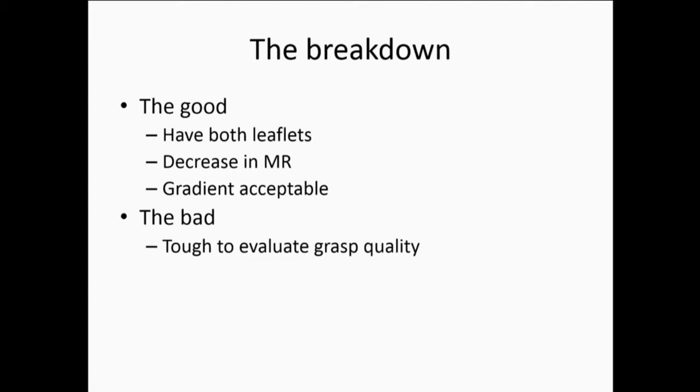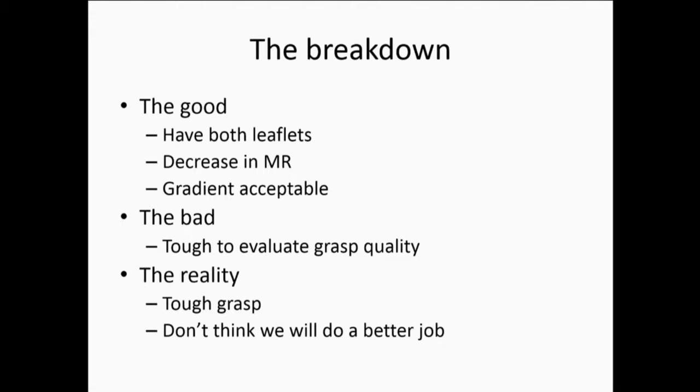The bad was that it was very tough for us to evaluate grasp quality. We could not tell how much of the leaflet was inside. Even when we replayed, the imaging was just so poor for us to be able to say that this is something that we actually had all in hand. And the reality of it, for many of us, is that if it's a very tough grasp and you don't think that you're going to do a better job, after many painful experiences of having moved it and not getting a better result, sometimes we just leave the first one be.